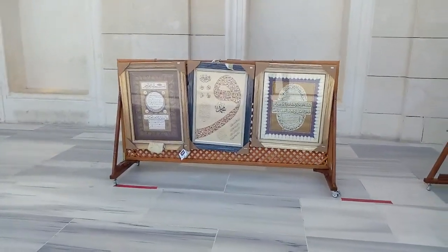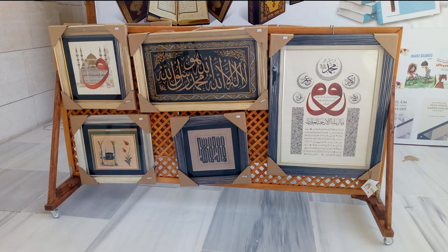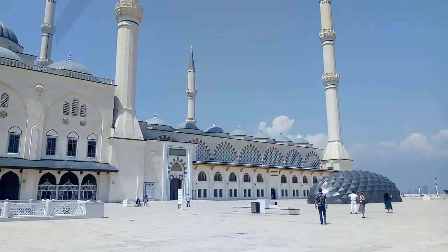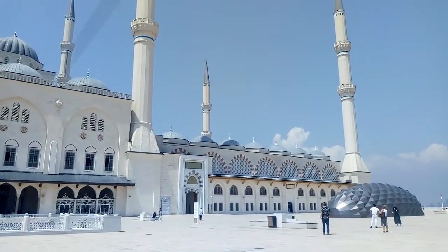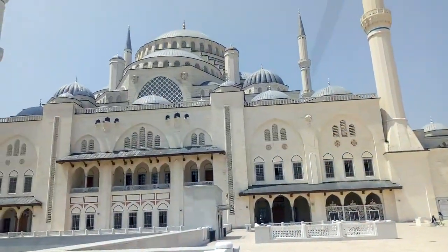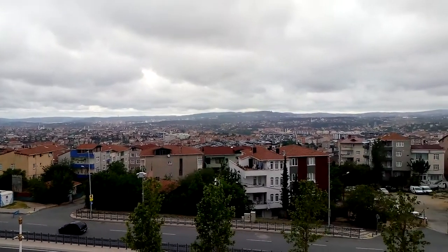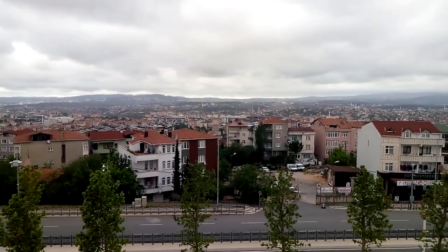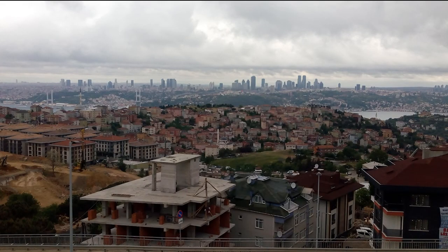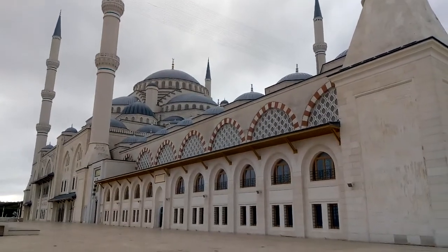Also, they have nice artwork. Handwritten Quran. And outside the mosque is beautiful. The other side of Camlıca is the European district. The weather, I think, is going to rain. The weather shows like that. This mosque has 6 minarets.